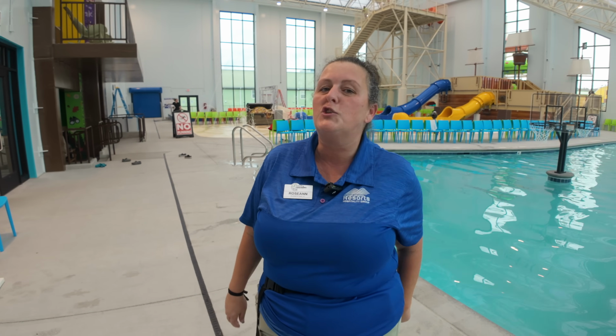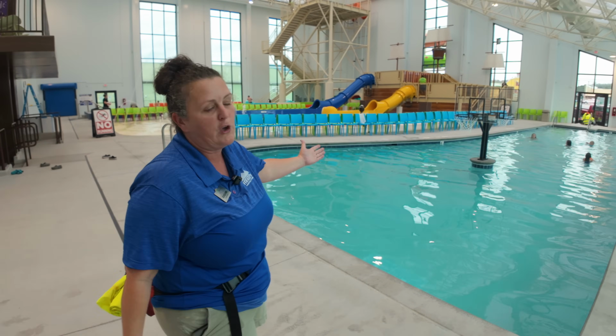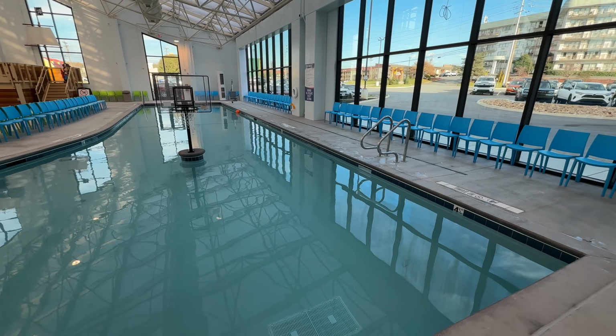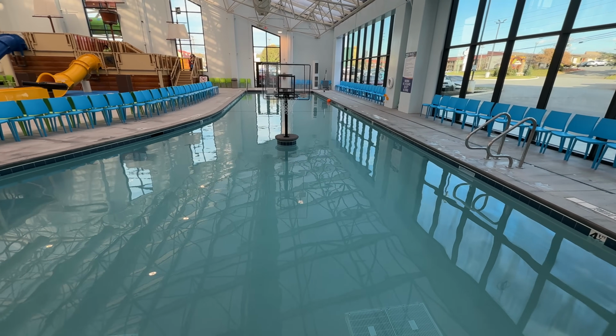Welcome, friends. Well, we're going to start at our fabulous marketplace where you're going to pick up your towels, any supplies that you may have forgotten. Then you're going to come out here and join us at our Bayside Lagoon. We have a 25-yard lap lane. You can play some basketball, have some fun, splash around.